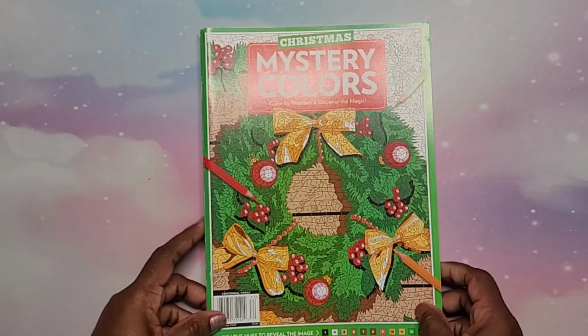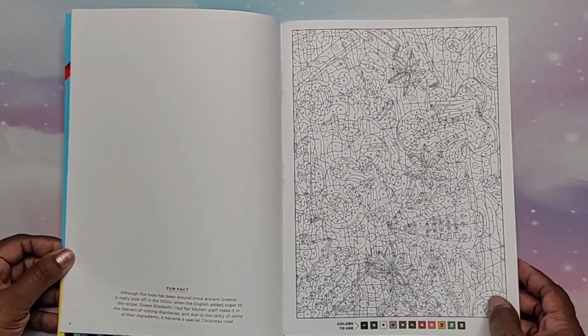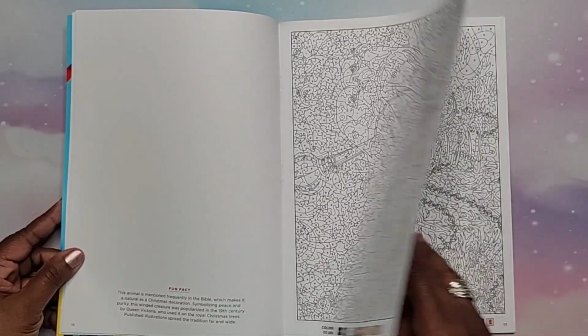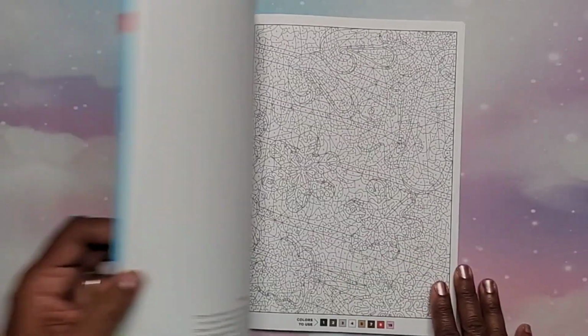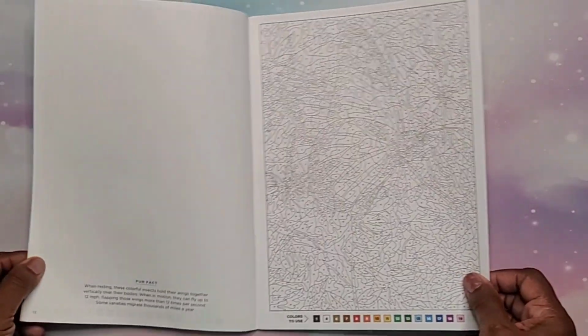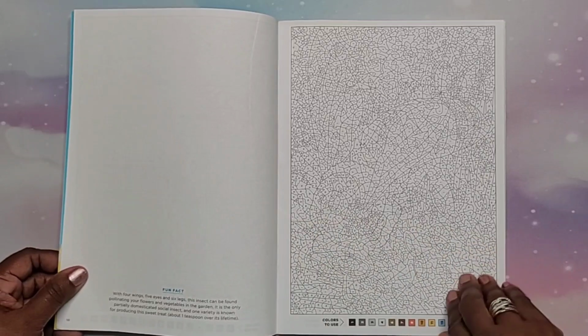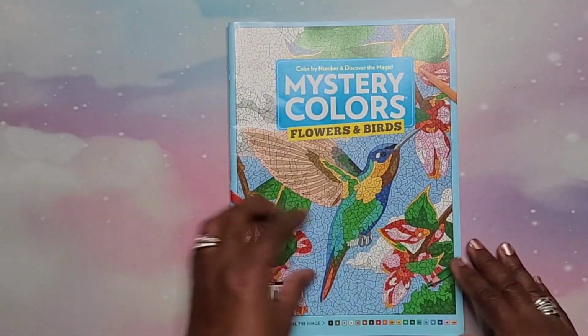Next up, I have some color by numbers now. And the first one I have is Mystery Colors, Christmas Mystery Colors magazine. This is the second Christmas magazine they released. And just haven't gotten to coloring in it yet. I have colored in the first one that I received. So this is the second year subscription, Christmas Mystery Colors. And then I also have Mystery Colors, Flowers and Birds. This is also a newer one for me. And you can't really see much, so just showing you some of the pages, how they look. Color keys at the bottom. And that's Mystery Colors, Flowers and Birds.